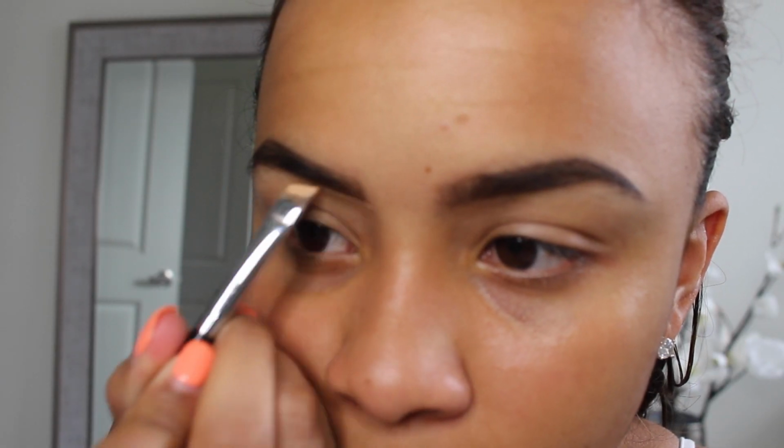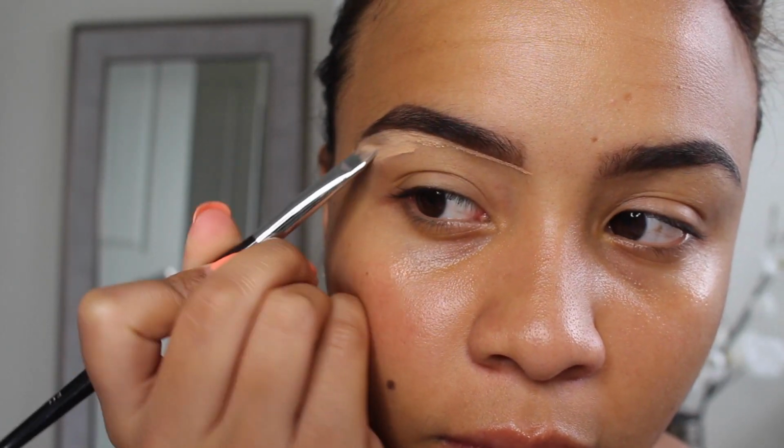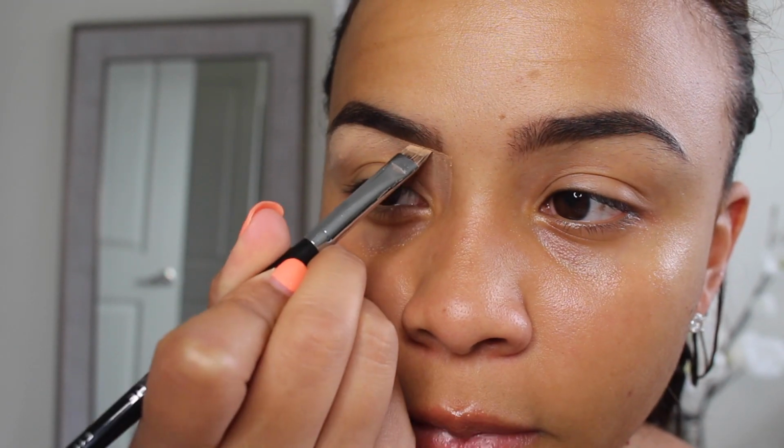Now I'm going in with my Nars Soft Matte Concealer, and this is in the color Ginger. And I'm using this to just carve out underneath my brows just to clean everything up, and it also sets a nice base for the underbrow highlight before my eyeshadow.